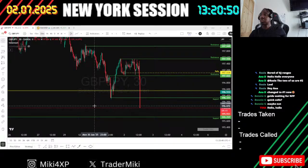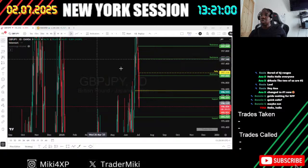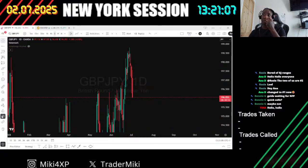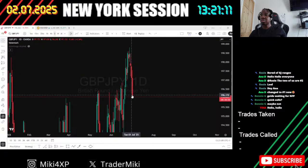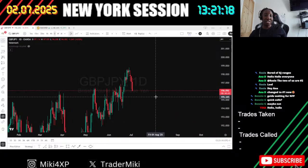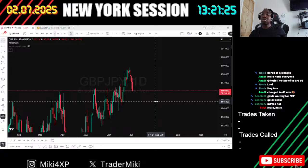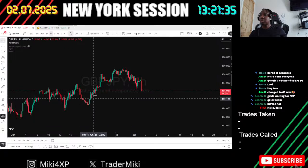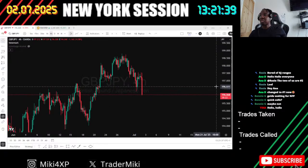Wow. I mean, pound yen. Oh, look, it broke yesterday's low. So at the beginning of the stream, I talked about getting a wick fill, and if price breaks the low, it's going to continue pushing down. So yeah, that's happened. Now I don't know if it continues all the way down, because the sell target would be 194.80, and that's on the daily time frame. Do have some minor 4-hour levels on the way, but that would be my first level.